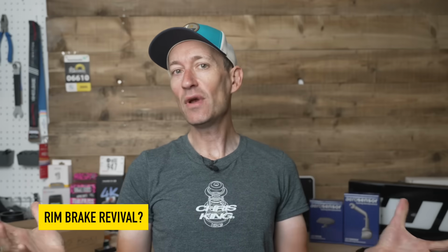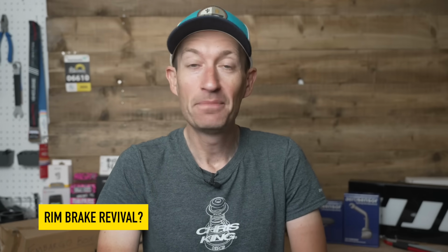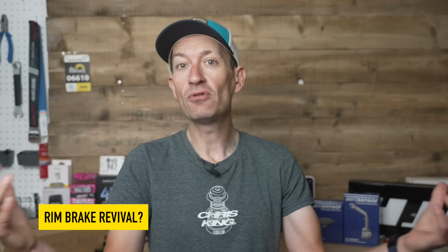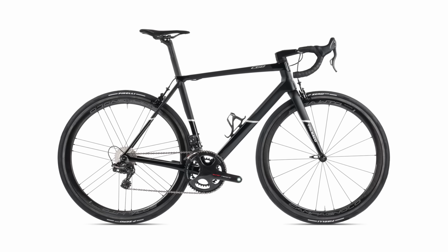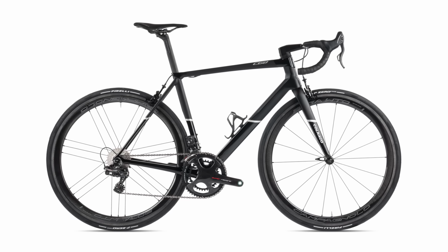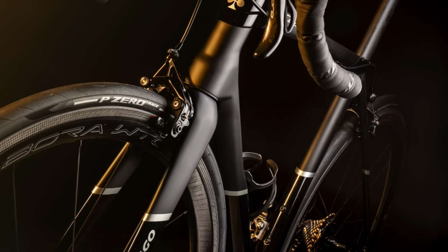Let me know if you want to see that here on Just Ride Bikes. Talking of trends, it looks like rim brakes aren't quite dead yet, because much has been said about the death of rim brakes in the face of disc brake popularity over the last few years. But Italian brand Colnago has just launched a new rim brake version of its C68 in 2024. Have they got the dates mixed up or lost their minds, or is it a smart move for the many people who clearly don't want disc brakes on their road bikes?